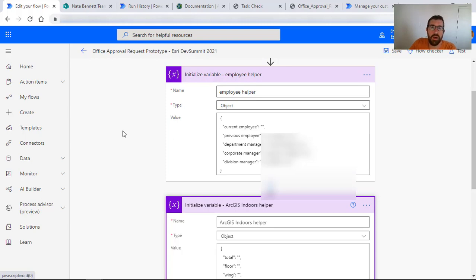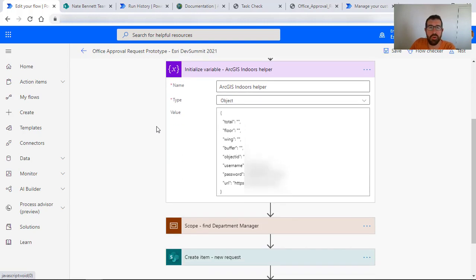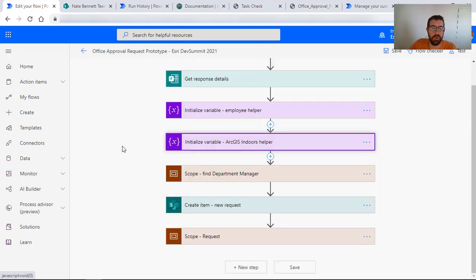One to help with crawling our org chart, helping us identify who the department manager is for the person who made the request. And then also another variable here focused on ArcGIS Indoors, both to hold values that we'll need later on as the output of our analysis for social distance checking, and then another set for containing some variables we need to be able to authenticate and access Indoors.